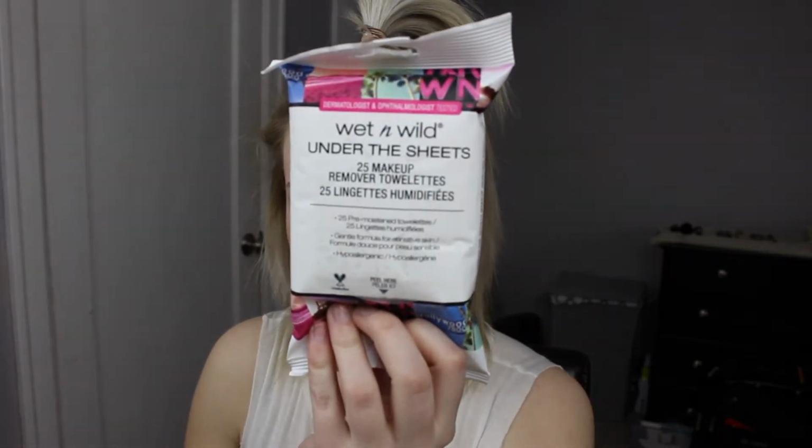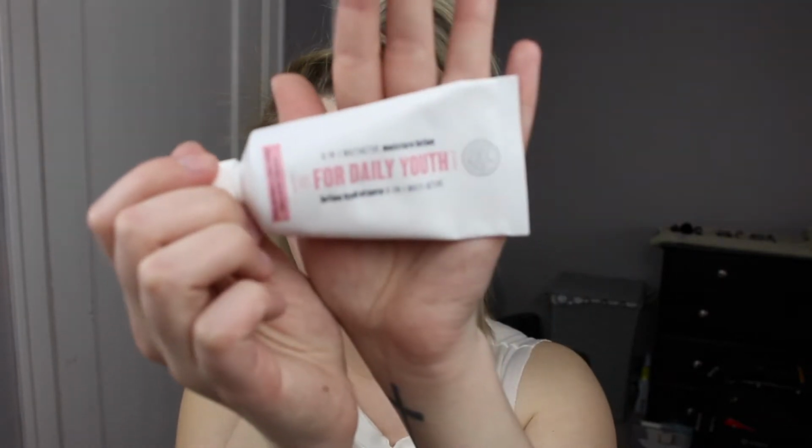I started, because I already had makeup on today, with removing it with drugstore wipes. These are the best thing ever, and I think they're like $2.60 for 25, and they're my favorite. Anyway, we're going to start with some moisturizer. I've been using the Soap and Glory, trying to remember what this stuff is called, and it's just their regular daily face lotion.